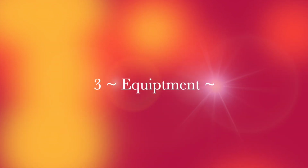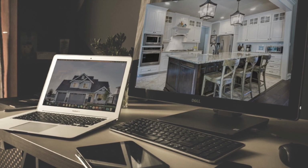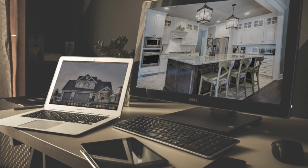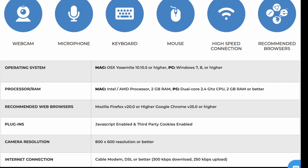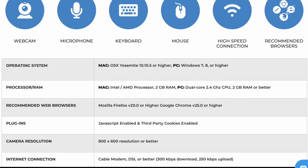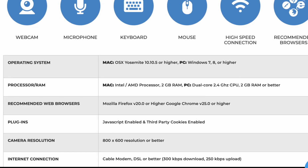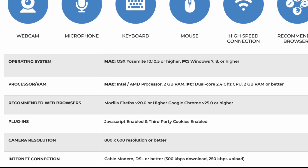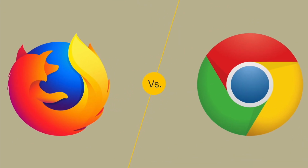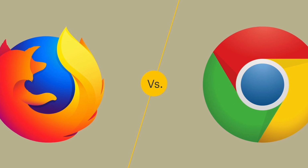Third thing you want to know about is the equipment. You will need to complete this virtual exam either on a desktop computer or a laptop, and it can only have one monitor, so you can't have dual screens going on. And then you'll also need a webcam. I would suggest using a webcam that has a built-in microphone and speaker. You will need to have a good internet speed. You'll also need to use either Firefox or Google Chrome as your browser, and JavaScript and third-party cookies should be enabled.